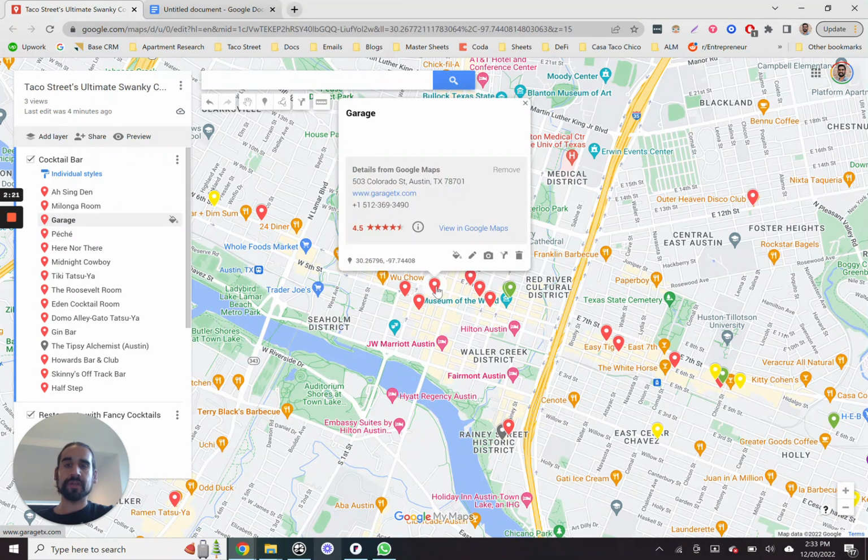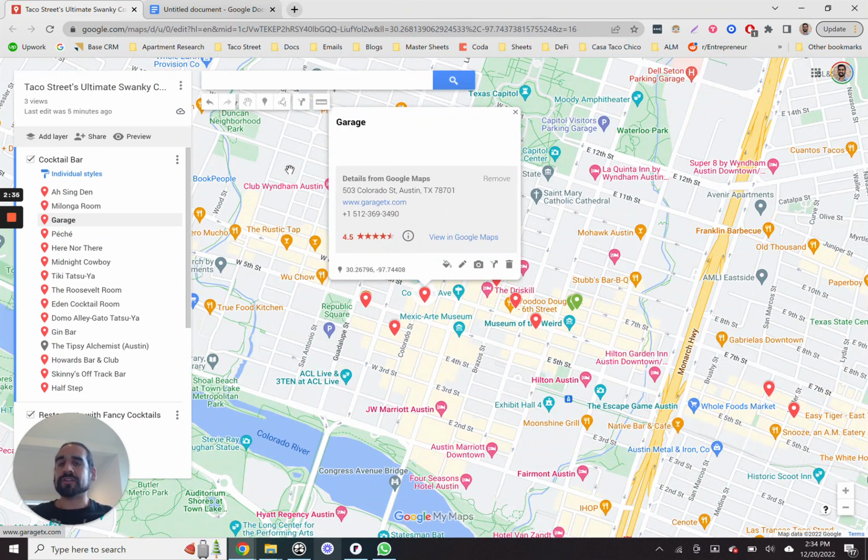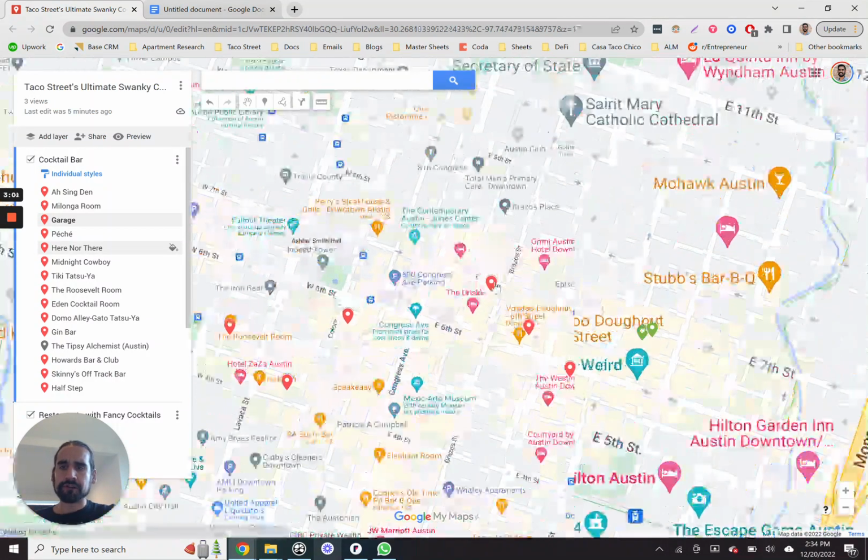One really interesting one, just a block away from it, is Garage. It's called Garage because it is in a parking garage. Shocker. So I like this place a lot. You literally just walk into a parking garage and it doesn't look like there's anything there. You could walk by this place for years and not know it exists. But once you get in, it's a really cool, cozy, intimate lounge. Good music. The drinks are really good. Really good date spot. Keep that one on the radar.